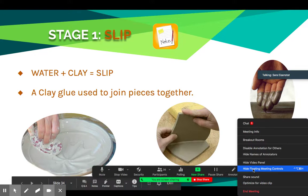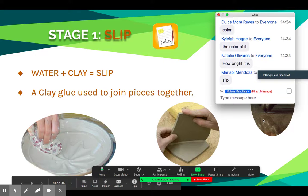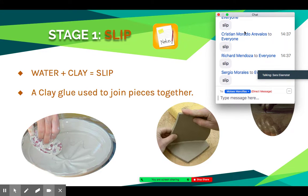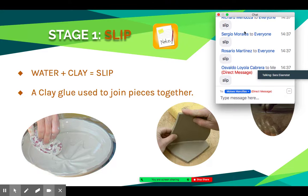Water plus clay equals slip. Slip is a ceramic glue. So when we make this tomorrow, why are we making it on a Friday when we're not going to use it till next week? There's a couple reasons.